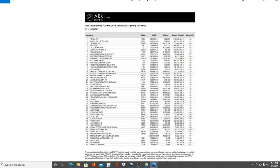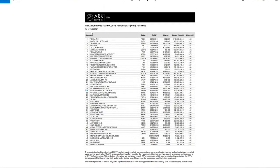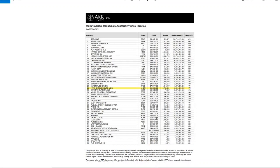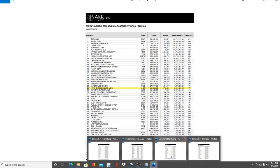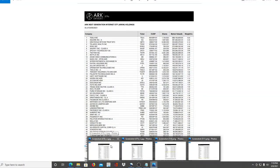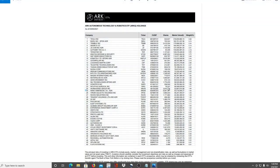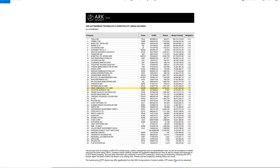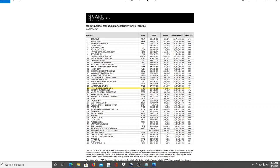So let's see ARKQ. ARKQ on the 5th had 6,901,307 shares, and today, on the 8th, ARKQ has 6,780,081 shares. So at first they were unloading very slowly, and it was something to just be mindful of and pay close attention to, but that's 200,000 shares there in just one weekend, from Friday to Monday. The 5th was on Friday, and here we are Monday.